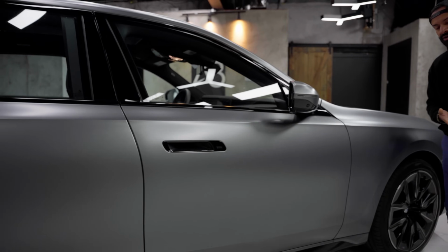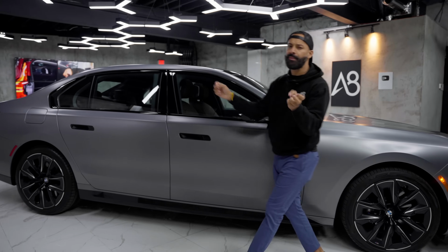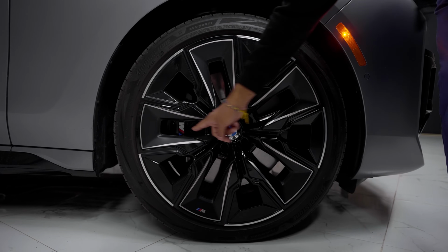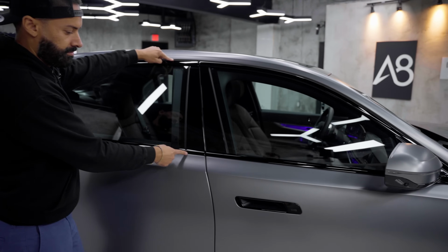This is an expensive car. Of course it has 360 camera. And of course, because this is an M style car, you get M Sport brake, M Sport wheels, no M Sport logo on the side, but you get all black.